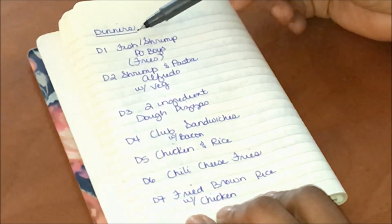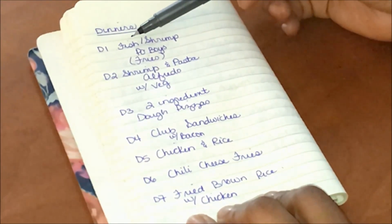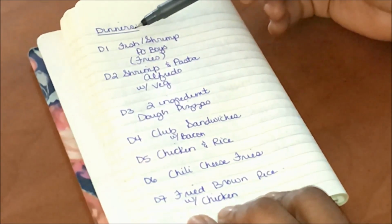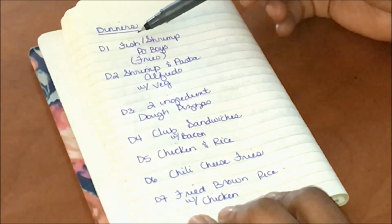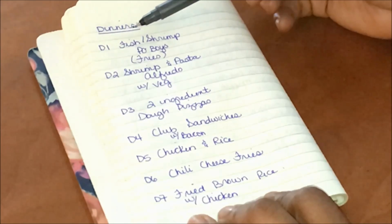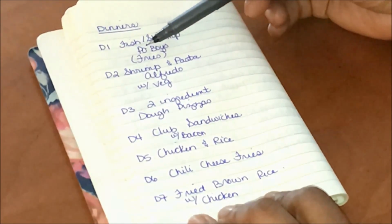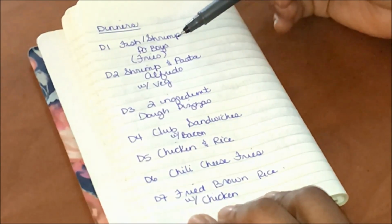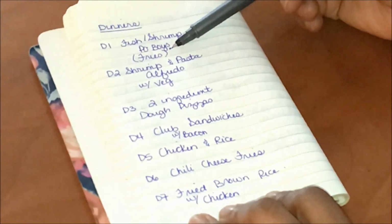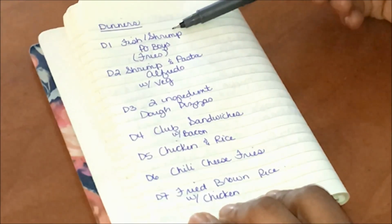Dinner number 1 will be fish and shrimp po' boys, and I think I have 1 or 2 tilapia fillets left, and I have half a bag of shrimp. So I'm just going to saute the shrimp and the fish in one pan, and we're going to put those in between hot dog buns. I do have the hot dog buns in the freezer. I also have the French fries. We have steak fries in the freezer. So that's dinner idea number 1.